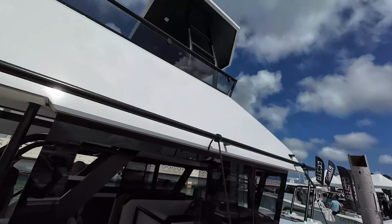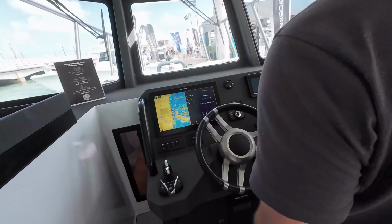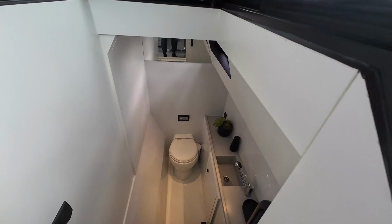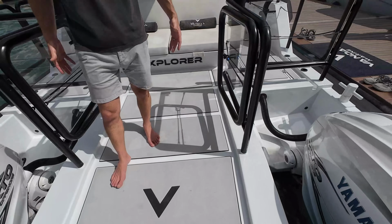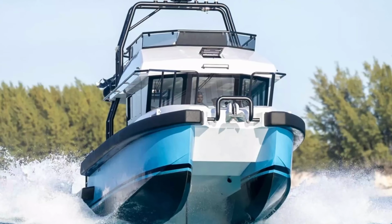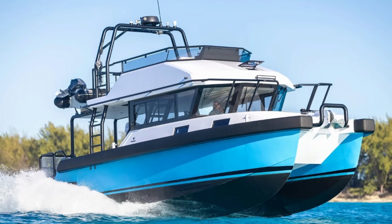I just found my favorite boat at the boat show. This custom-built beast features cutting-edge electronics for both fishing and cruising, along with all the comforts needed for an extended stay on the water. This is an aluminum catamaran and it's designed for strength and durability, and it's even got a foil-assisted hull for better efficiency and a smoother ride. Stick around, you won't want to miss this one.